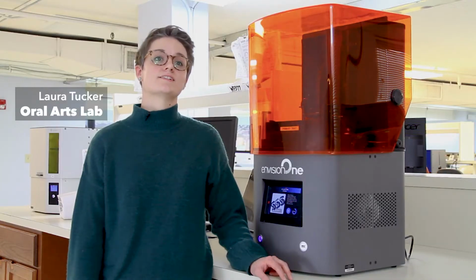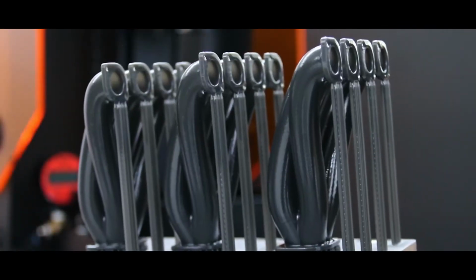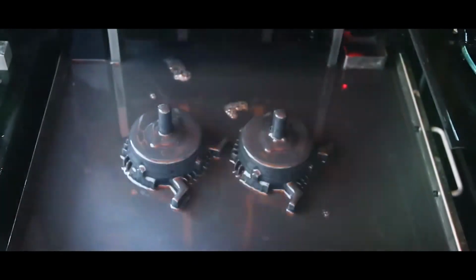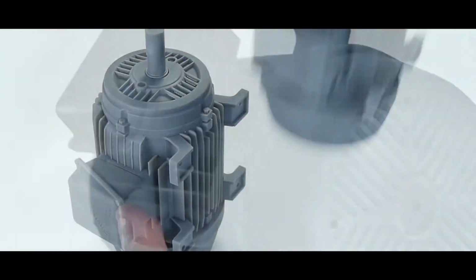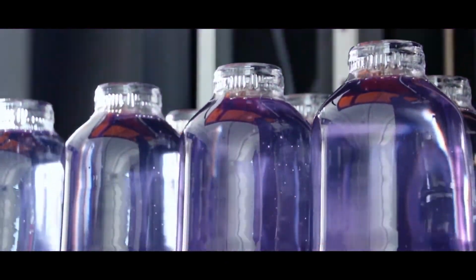The speed is awesome. Time is the most valuable part of production. It's the overall speed of printing, the level of details, the size of the part, the low maintenance of the machine, all these things combined.